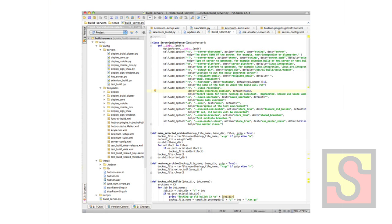So this is the code for that. I think I may actually try and open source this. I don't know if this is useful for people or not, but it's very straightforward, and it was very useful for us.